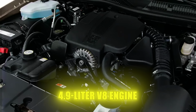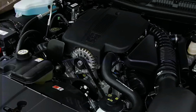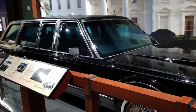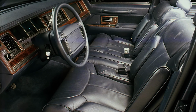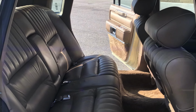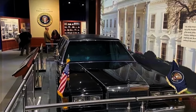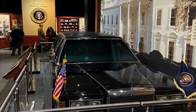This car had a 4.9-liter V8 engine that cranked out about 180 horsepower, which was just enough power for its heavy, armored frame. With bulletproof glass and full armor plating, it made sure the president stayed safe on the road. Step inside and you'll find a mix of opulence and practicality. The leather seats and plush carpeting made for a comfy ride, while the back area is designed like a mobile office, complete with reclining seats and a communication system. And let's not forget those little touches, like the presidential seal embossed throughout the interior.